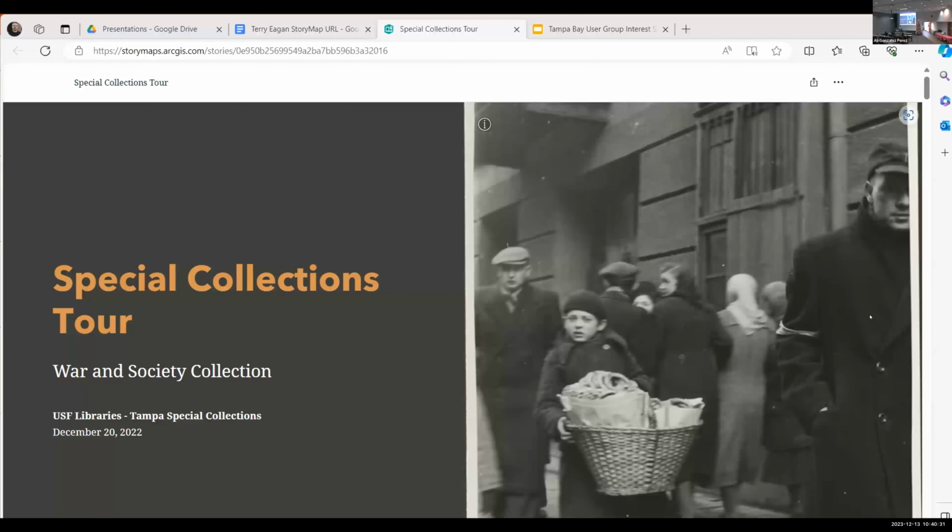Has anybody been to the special collections at USF ever? Okay, cool, I've got a few of you here. Special collections is on the 4th floor of the Tampa Library. There are 5 main collecting areas we currently collect on. Floridiana, anything related to Florida.